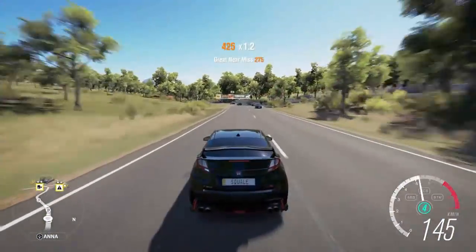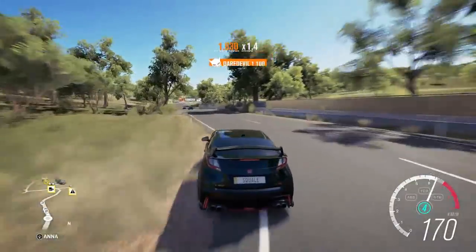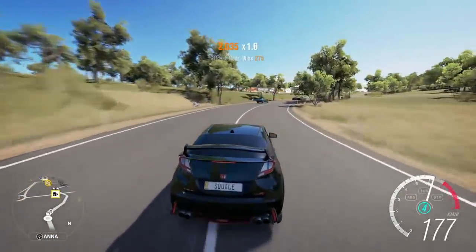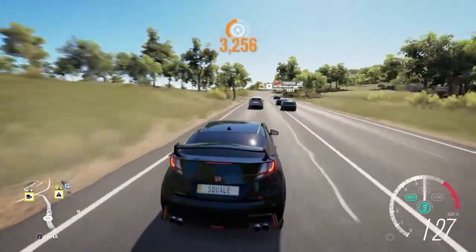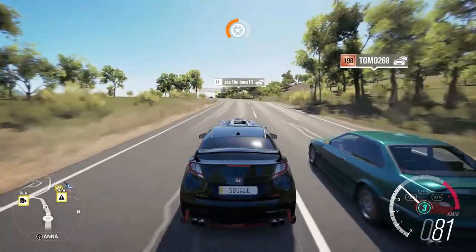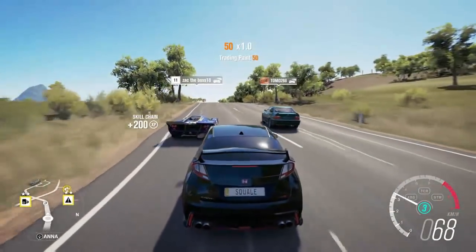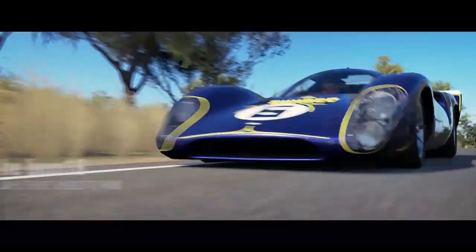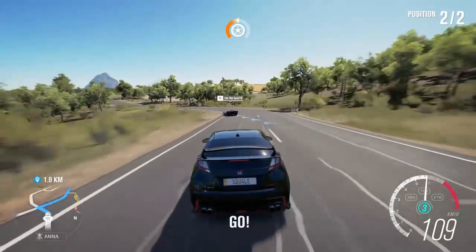Let's see. Looks like some guys doing some toge lapping up here. Let's see if we can get up there. Get ourselves a race. I don't even know what kind of cars we're working with. Oh, damn. What is this thing, man? Yeah, I want this guy right here. Let's get it, bro. Looks like a Lotus. Yeah, Penske. Oh, man. We're going to get ruckus right here.